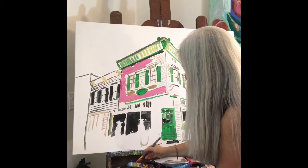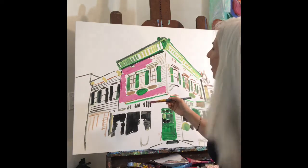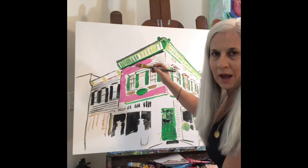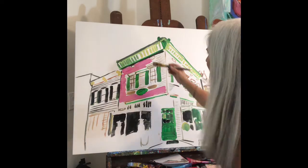When I'm doing a demo, I like to go ahead and paint on the lines, and that way when I'm painting I can just let the paint flow, especially when it's kind of a more difficult composition. So that's why you see it already all sketched out in paint. I don't use a pencil, it is a paintbrush that I'm using.